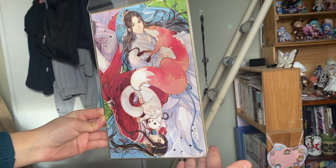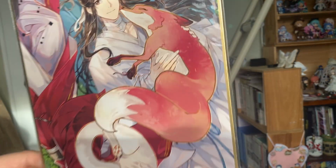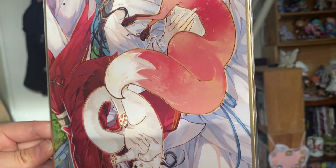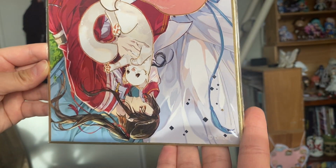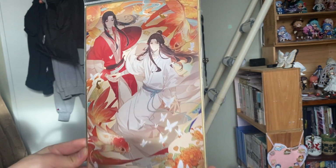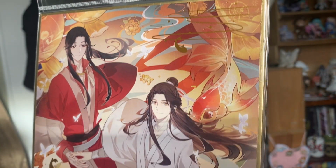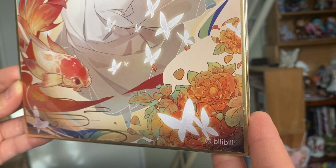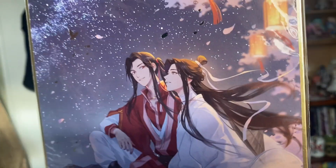Next up, we have some Heaven's Official's Blessing Shikishis. Again, I like picking these up for the overall artwork, and again, pretty cheap overall. So there's a bunch of these gorgeous ones with, of course, the gold border and some little silver details, which I really like. The print quality on these is absolutely fantastic. I picked up 3 of these nice long shikishis, looking absolutely gorgeous.